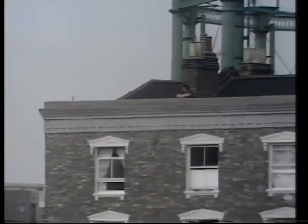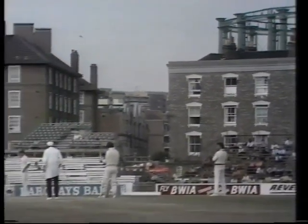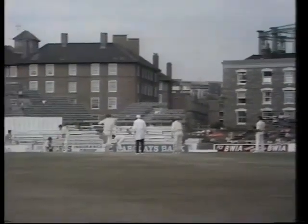Not many spectators in the ground this morning. Not all that many watching from outside either. There's one man with a little bird's eye view.